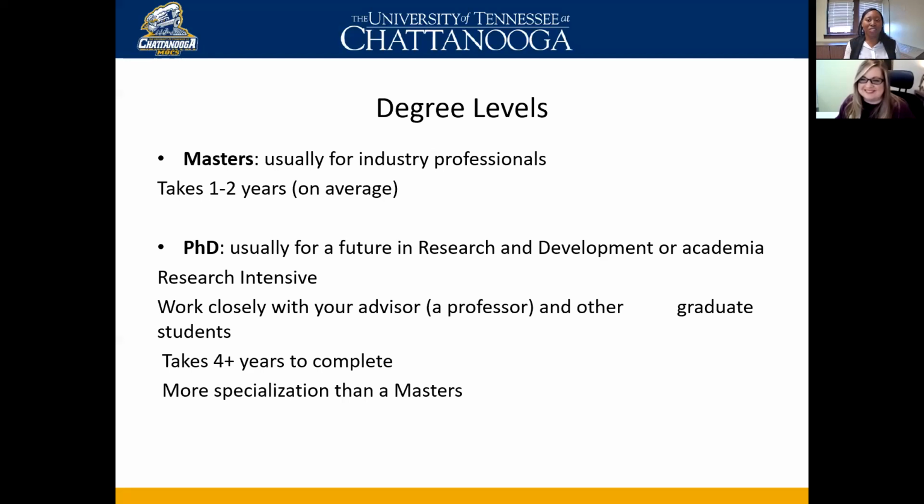And then you have master's. With a master's degree, that's more so industry professionals. It takes about 1 to 2 years for those degrees. If you're going the doctorate route, be prepared for 4 to 7 years of graduate experience. PhDs and things of that nature are very research intensive. So you need to have a strong research background, whether it's summer research experience, working in a lab, or research-heavy work. And a doctorate is more specialized than your typical master's degree.